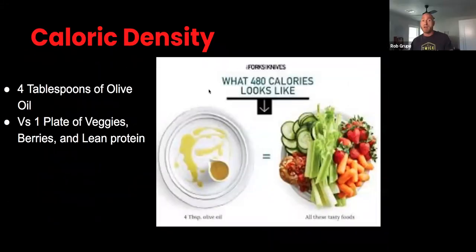So another visual for caloric density: 480 calories of oil. It doesn't look like very much. It's not. It won't take up much room in your stomach. You won't feel full. Versus 480 calories of vegetables and things that will really fill you up and take up a lot of room in your stomach at the same time. So 4 tablespoons of olive oil is equivalent to a plate of veggies, berries, and lean protein.